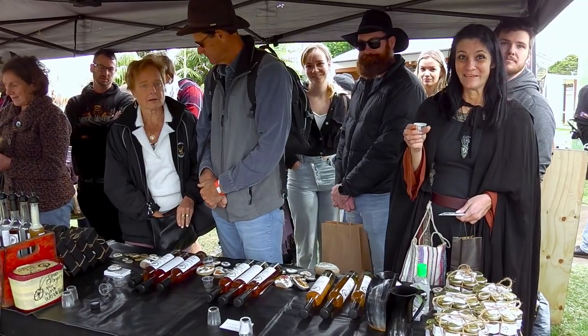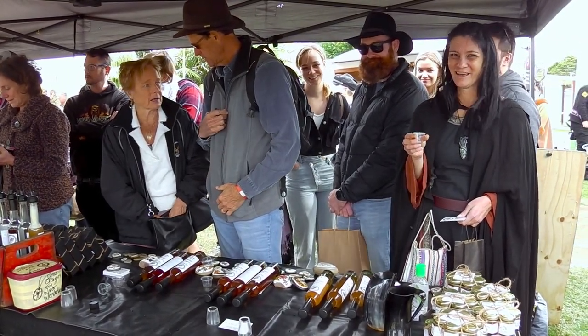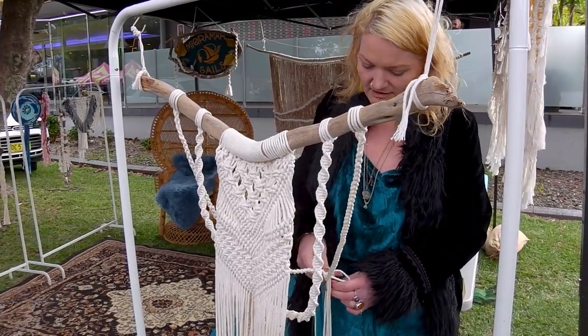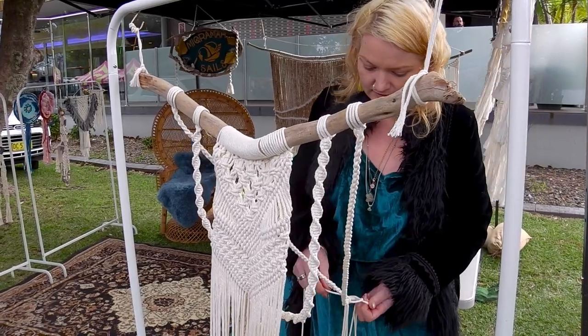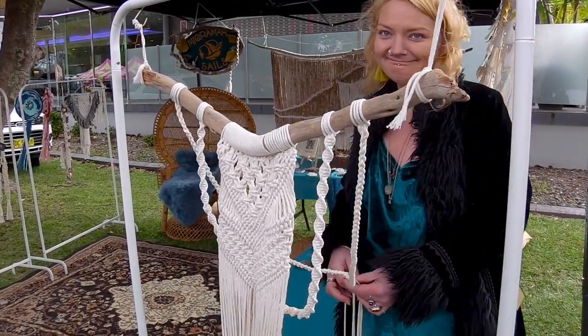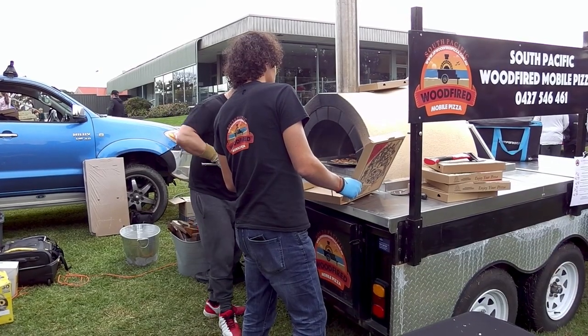Is that mead? Yeah. Is it any good? Oh yeah. How long does it take you to make one? It varies. Depends on how detailed it is. Yeah. Anything from a couple of hours to a couple of days. Wow. Yeah. Viking pizzas.